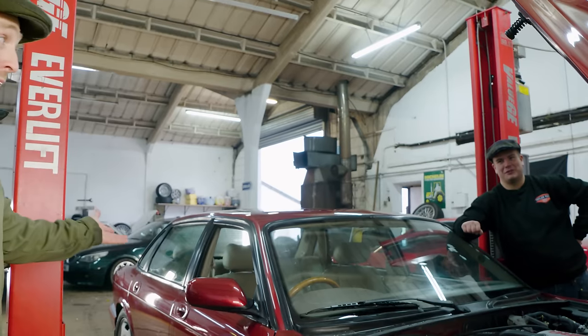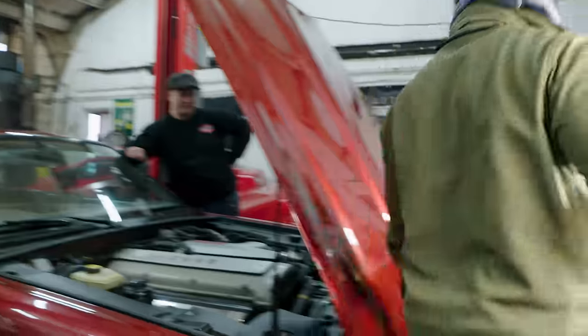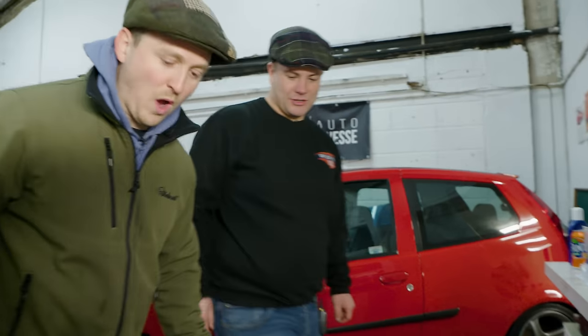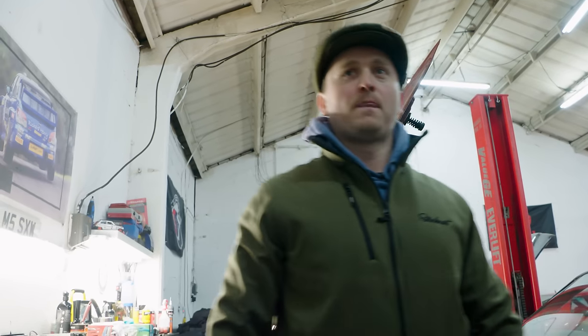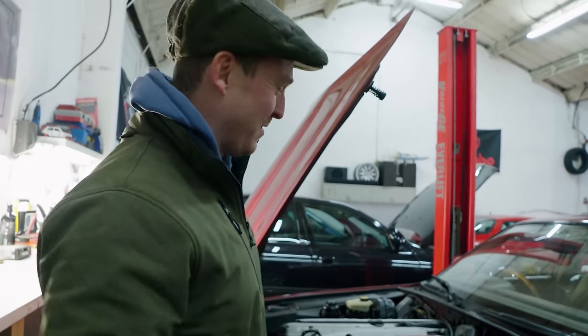We'll put it on the ramp and then maybe there'll be a massive hole. There is a little bit of crash damage. I say little bit, it's the corner here. That's not really crash damage, that's more of a brush. That is the worst bit of bodywork, but it can easily be fixed. Out of all your cars, this is probably the best condition. This is mint. Give it time, Rory. We're about to find out what's going on underneath.